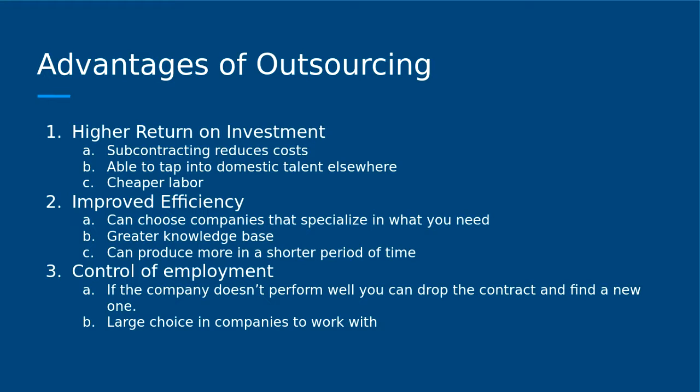So that's pretty convenient. Another advantage of outsourcing is you can have a higher ROI, which means return on investment. Subcontracting reduces costs. Obviously, with cheaper labor in other countries, they generally receive lower rates. That can be a pretty convenient thing for your company if you're trying to cut costs. You're also able to tap into talent elsewhere.